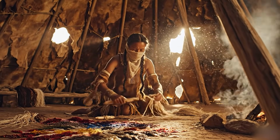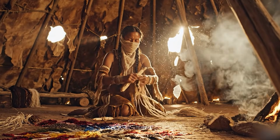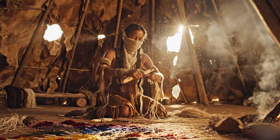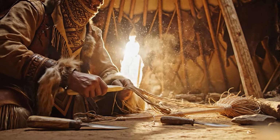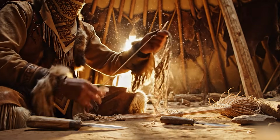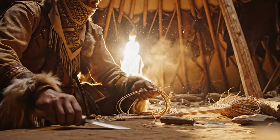Fine dust from the plant fibers swirled in the rays of light streaming through the door cracks, settling on the clay floor. To protect his airways, the master often tied a thin piece of cloth over his face as he continued his monotonous and painstaking work.